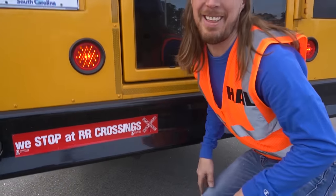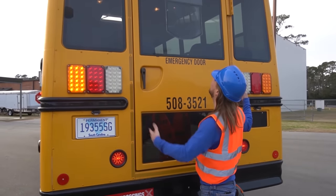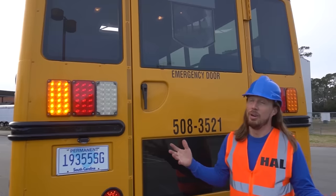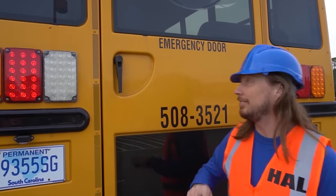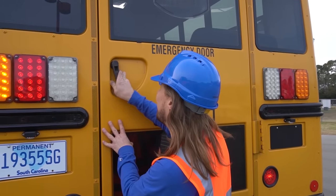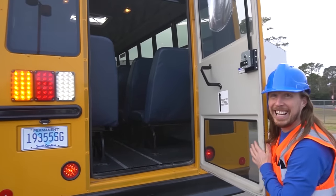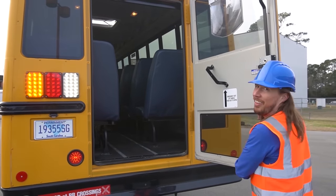Oh, well, check out this really cool, awesome big door. This is called an emergency door. And of course, we only use this in case of an emergency, right? Yep, but let's check it out. You ready? Oh, check it out. It's even got an alarm. Oh, that's really awesome.